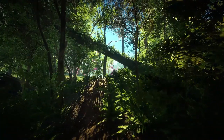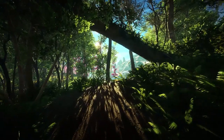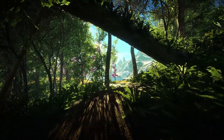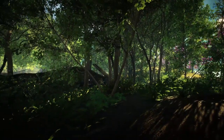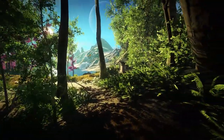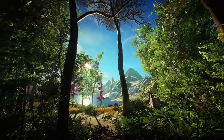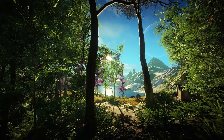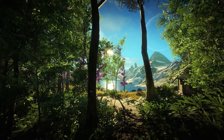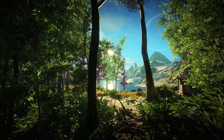Look at the pink trees. Oh, cool. Oh, there's a lake. There's a house or something. And the moon. Oh my gosh. And butterflies. Oh my gosh, this is so pretty. Look at this. Oh, wow.